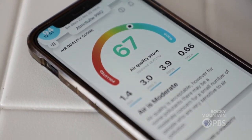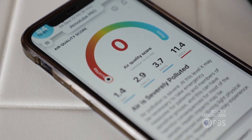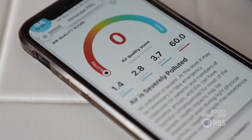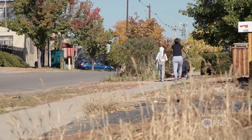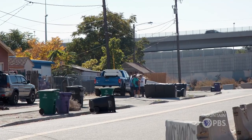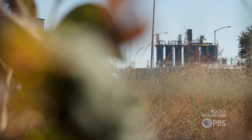I really enjoyed that study because it really allowed me to say what is exactly happening around me in my neighborhood and not having to rely on another air monitor down the street. And so even on the days that I think it's a perfectly clean environment, there's still the freeway, there's still Suncor, there's still a slaughterhouse, there's still all these different chemical polluters in the area.